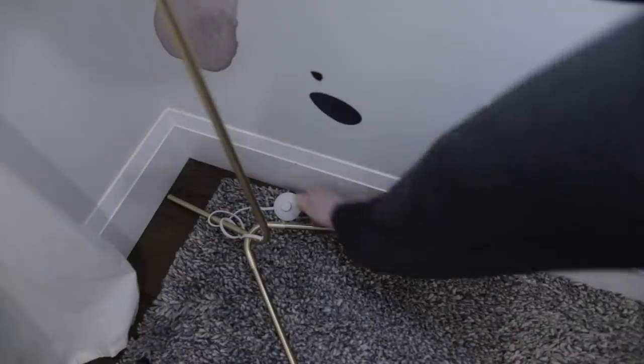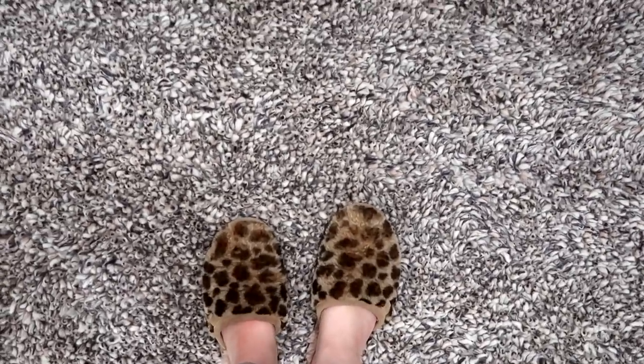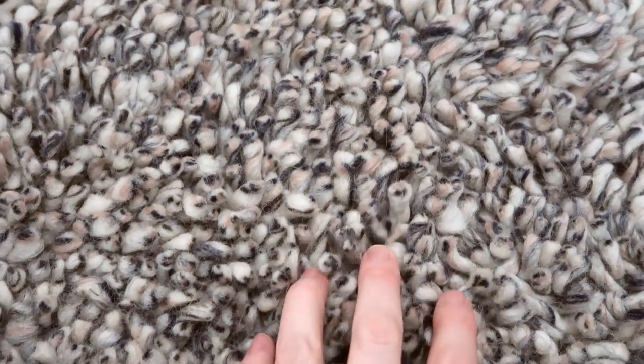The rug really brings in the hygge, which is that sense of comfort and coziness, and the high pile of the rug, as well as the multicolored texture within the high pile, really brings that comfort and that hygge that I love in home design.